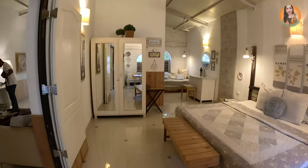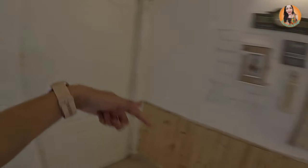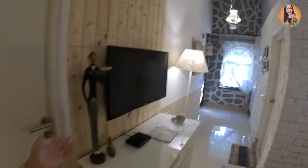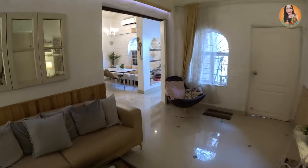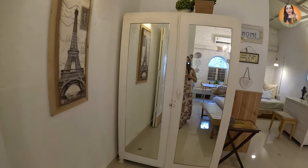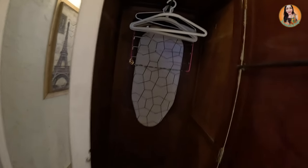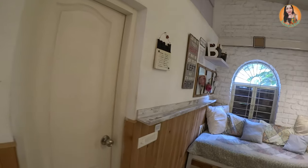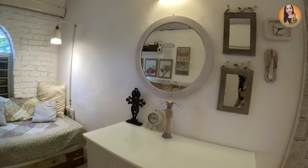So this is Alfreda. This is one bedroom. Entering from here, this becomes your living room. There's a TV. Couch. This is one washroom. And this is one bedroom. A cupboard. Towels, tables. There is a sofa in this. It's another study table and another washroom.